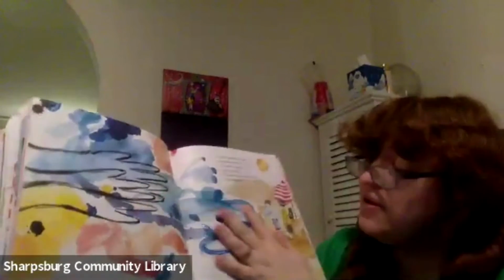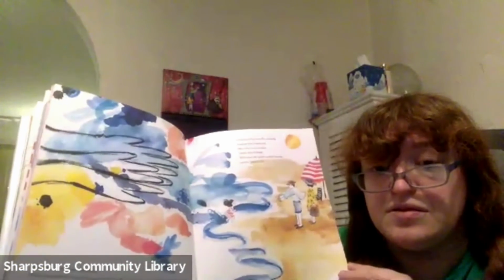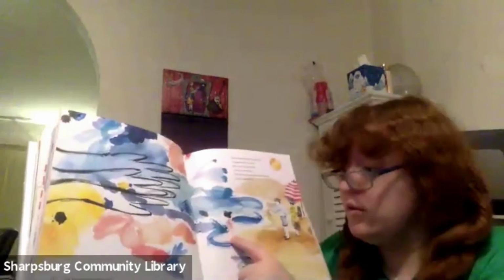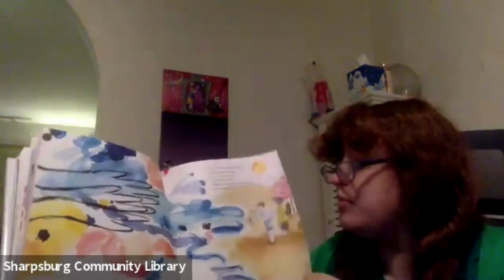What's she remembering in this painting? What do you notice? Oh, yeah, maybe that little girl was her. And who could that be? Maybe her parents when they used to go on vacation? How beautiful.